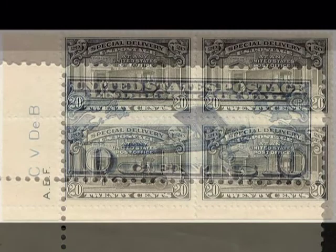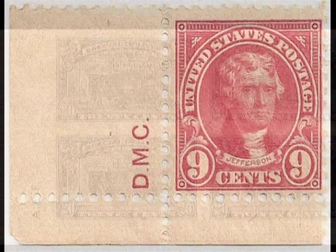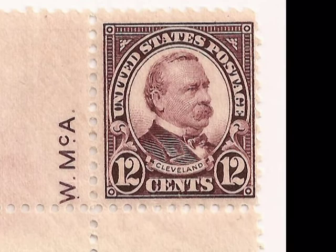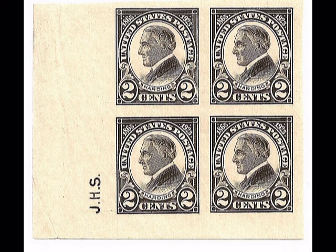Of course, there were still other sedographers at the BEP, like Albert E. Fisher, who laid out the plate for this special delivery stamp, and Daniel M. Clancy, who laid out the plate from which this 9-cent Jefferson was printed, and William McAleer, who created the plate from which this stamp was printed, and James C. Philgate, and Clarence I. Ronceville, and John H. Silbert, Jr., and Daniel W. McCallum, to name but a few.